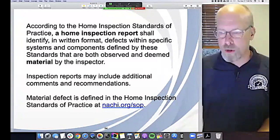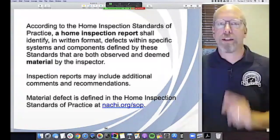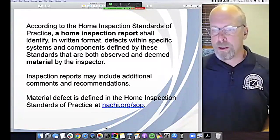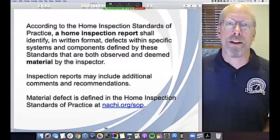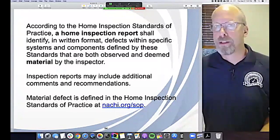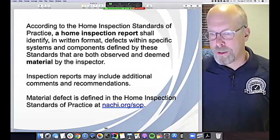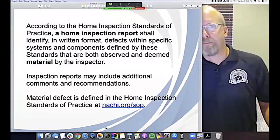Inspection reports can include other recommendations and comments, but the material defect is the main one, the only one, that you're required to put in the report. It's the only one that's identified in the standards of practice. And it's clearly identified that it is both observed and deemed to be material.